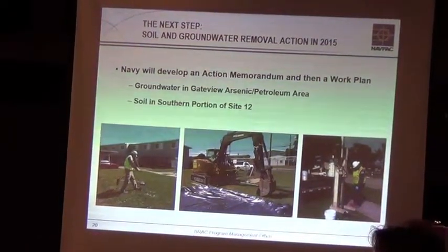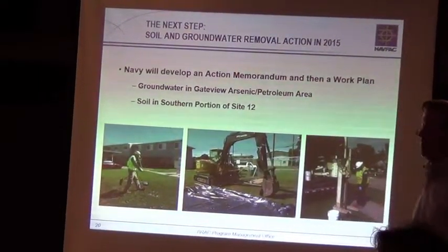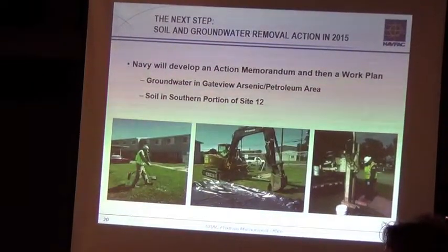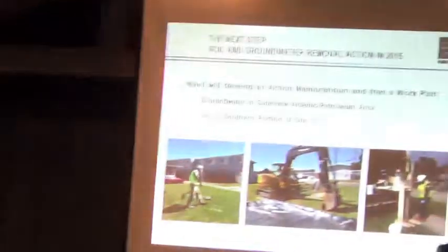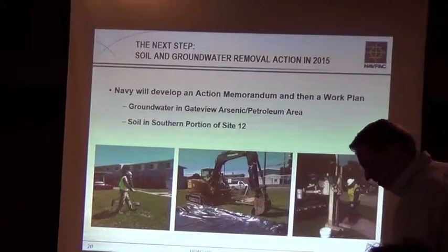And then after we finalize an action memorandum and we've got concurrence from the agencies, we'll prepare a work plan that essentially details out how we're going to accomplish that. And again, it's focusing on two areas: the groundwater in the Gateview area, and then soil in the southern portion of Site 12, and I'll tell you what that means in just a moment.